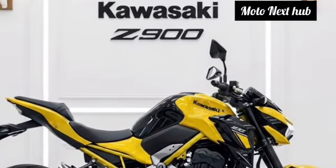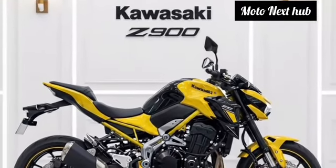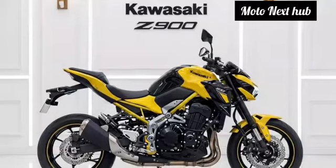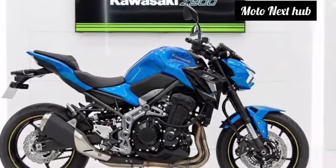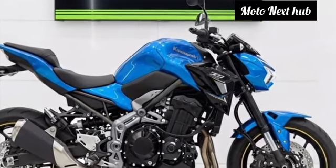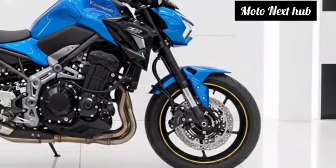The Z900 has always struck a sweet spot between power, weight, and everyday usability, and in 2026, Kawasaki focuses heavily on enhancing rider confidence, tech integration, and chassis feel, without sacrificing the raw, playful character that fans love.